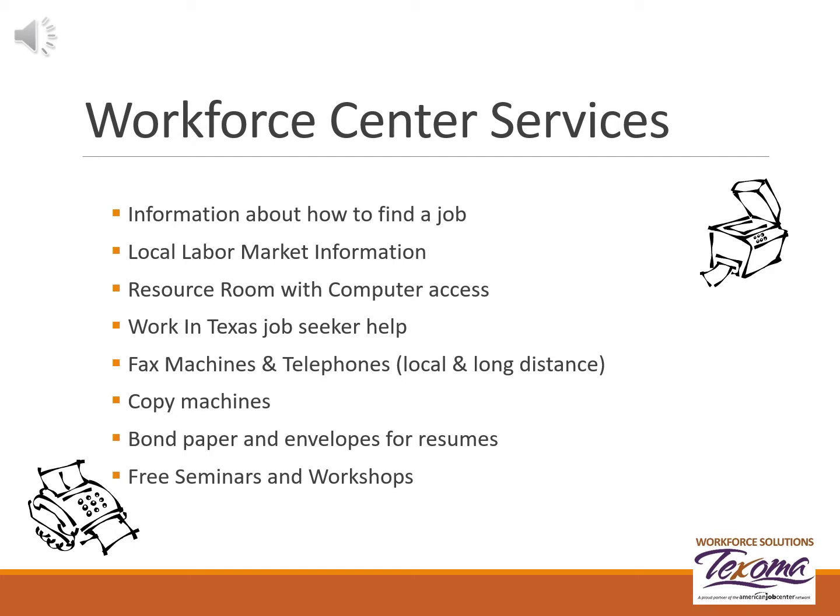Some of our Workforce Center services: we do have information about how to find a job. We have labor market information. We have a resource room with computer access. Work in Texas job seeker help. We have fax machines and telephones for local and long distance. Copy machines, bond paper and envelopes for resumes, and free seminars and workshops.